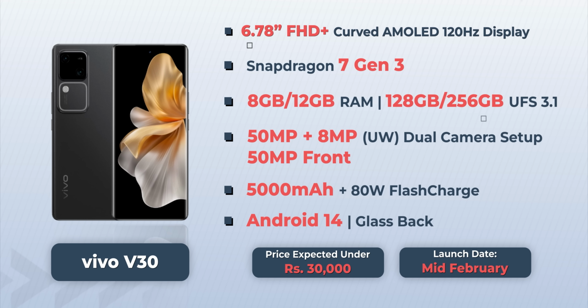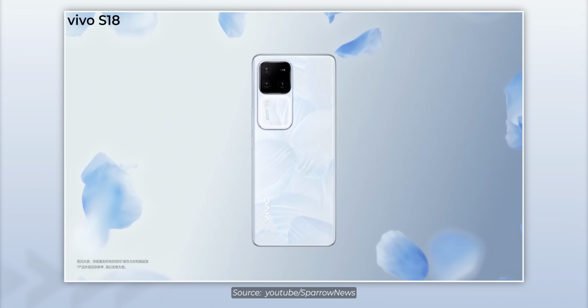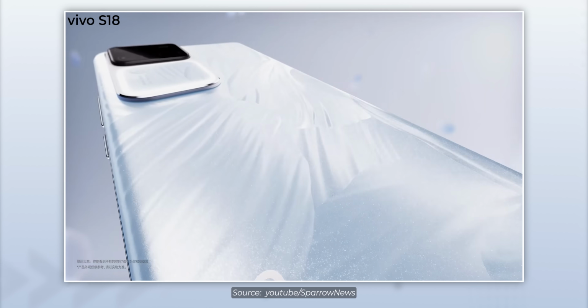Now, on the rear, you can expect a 50MP primary camera, 8MP ultra wide, and on the front also you can expect a 50MP selfie camera. You know how Vivo cares about selfie in the V series. The phone is also expected to have a glass back and with Android 14 out of the box, which is something that Vivo has been getting right these days.